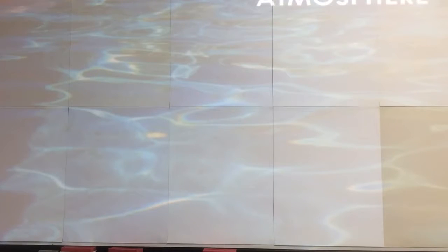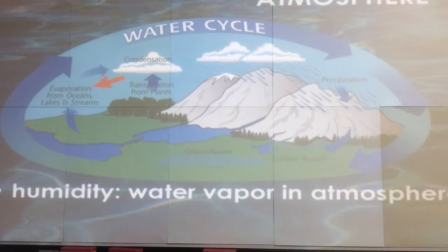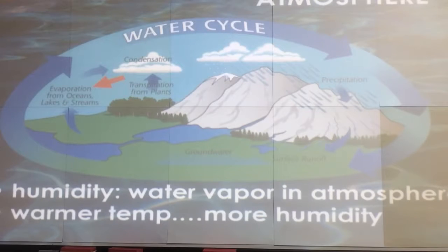Another part of the water that is in our hydrosphere is in our atmosphere, or the air we breathe, and that's called water vapor. That happens because of the water cycle. The sun warms the surface of the oceans, lakes, and streams and causes it to change from a liquid to a gas. When we see this word humidity, it just means the water vapor that is in the air, or that water has changed to gas and it is in our atmosphere. If it is a warmer temperature, we're going to have more humidity. So if it's in the summertime and you feel very sweaty and sticky, that's because the humidity is very high.